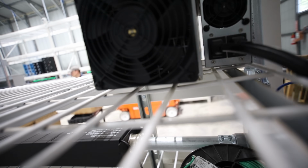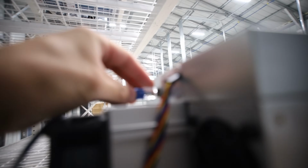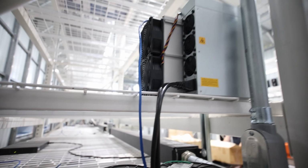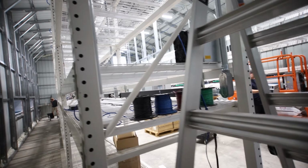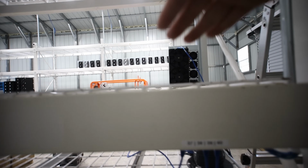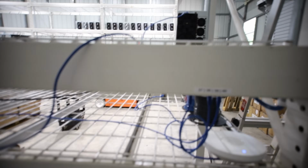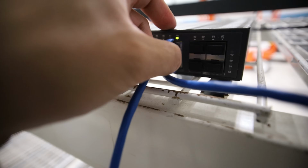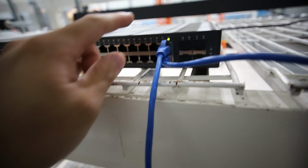Okay, and I'm going to need to plug in the Ethernet cable. Rocking this myself since I'm here, right? Rocking my own ASIC right in the beginning. So this first area is where I'm going to have a few more ASICs coming. I'm going to take the network cable and plug it into the first number. Oh, well, this is not the first, it's number 47. So I'm going to remember that port.